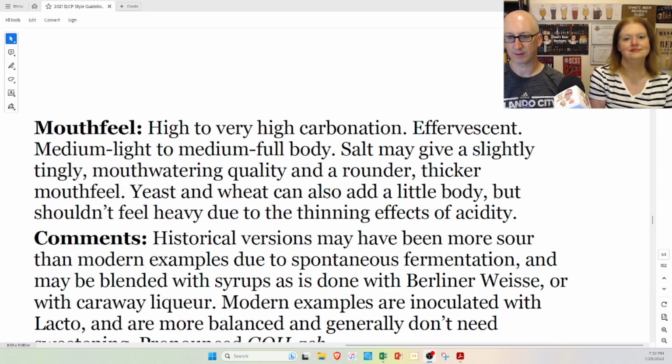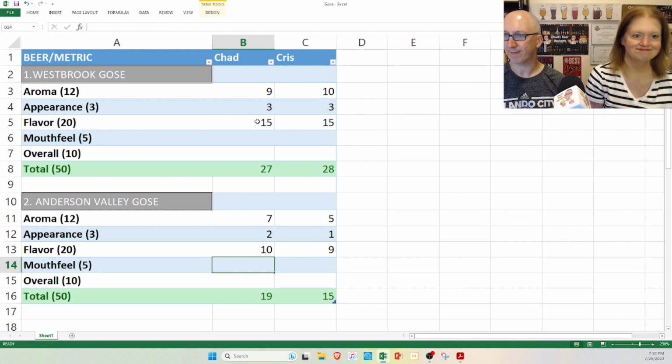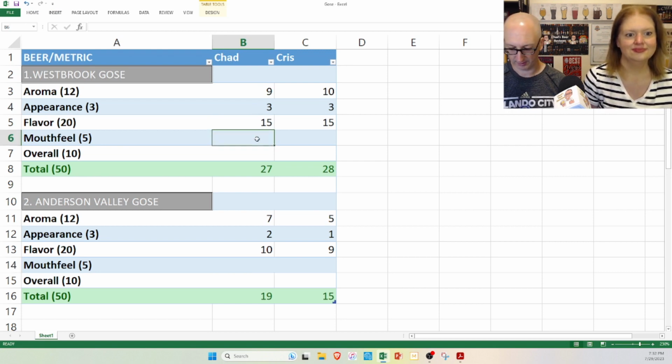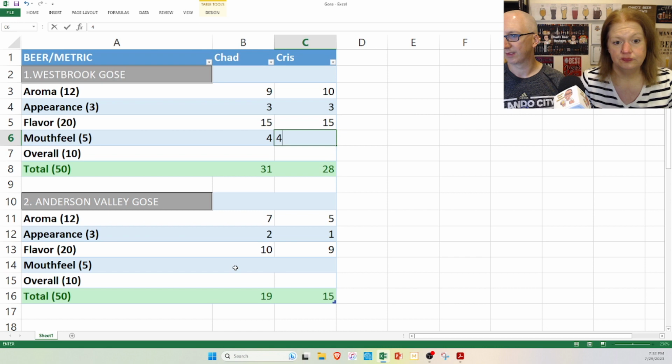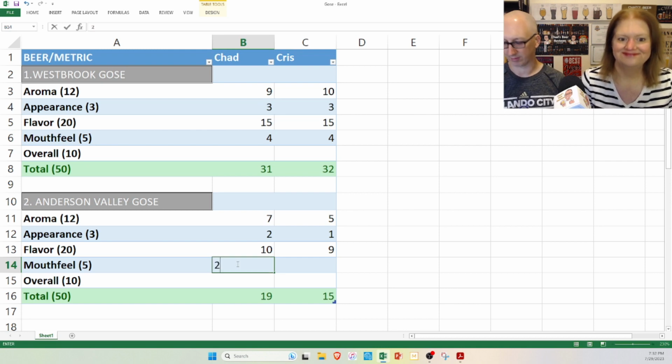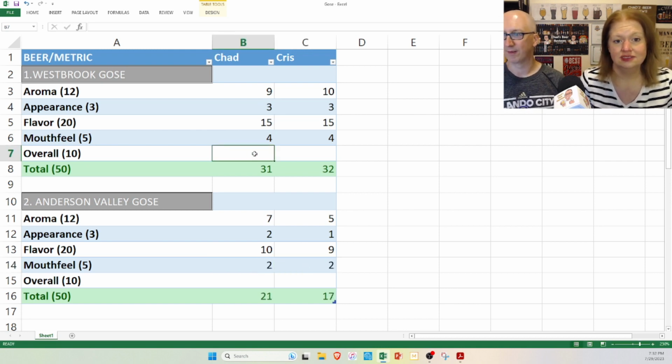All right, so how are you going to score these? Again, the Westbrook was more to spec than the other one. I'll say 4 out of 5 for Westbrook. Yeah, I'll do a 4 out of 5 as well. 4? Yep. Anderson Valley, I think it's like a 2 or 3. I'll say 2. I was going to say 2 as well. Okay. It's very low.